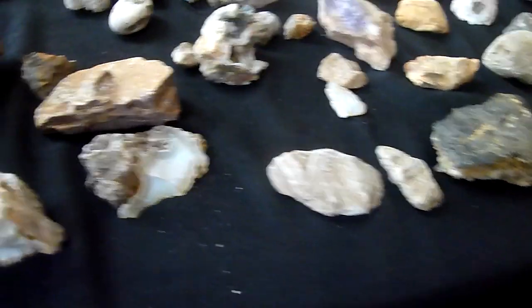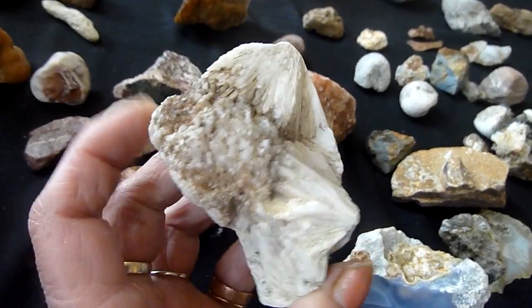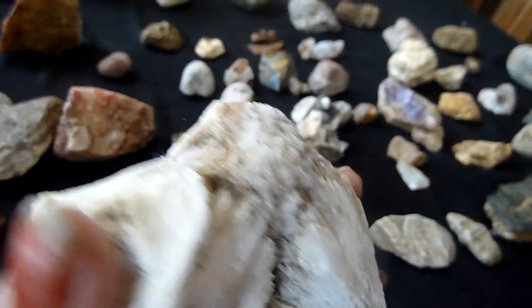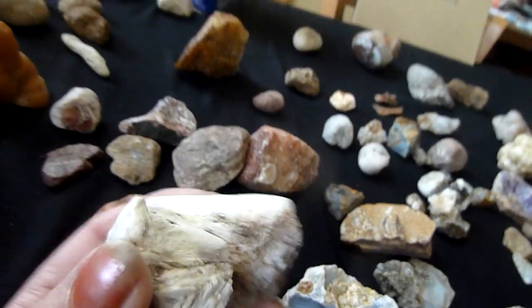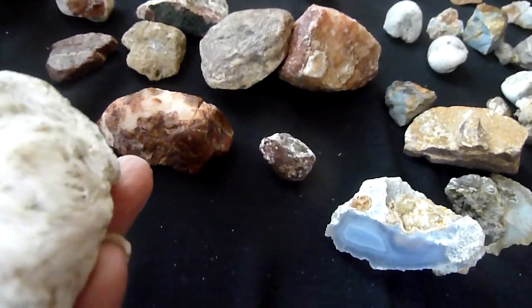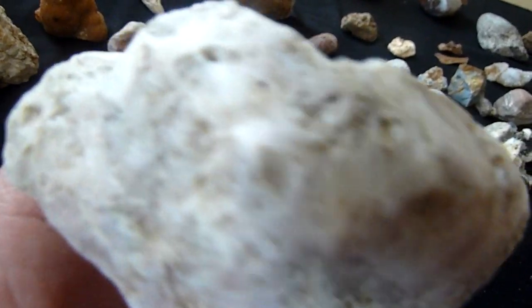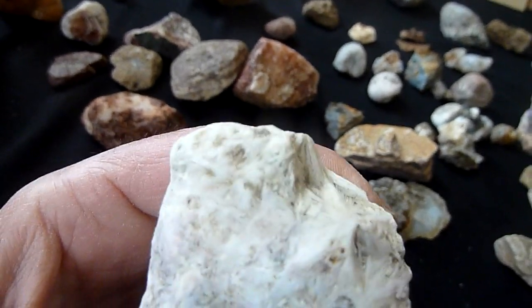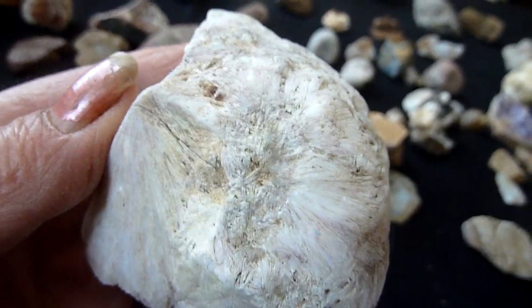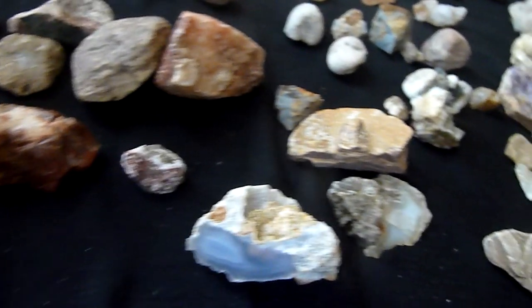Now, this one here, I don't know if you can see those beautiful crystals in there, but I believe this is a chrysalim. But it's not just a pretty rock. If you flip it over onto the other side, you can see that it once was attached to a living, breathing creature. It wasn't just a rock that formed ever so pretty. So don't believe what they tell you.